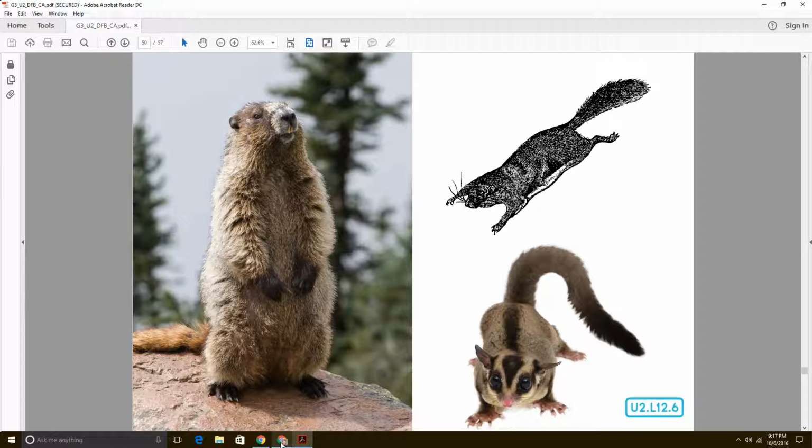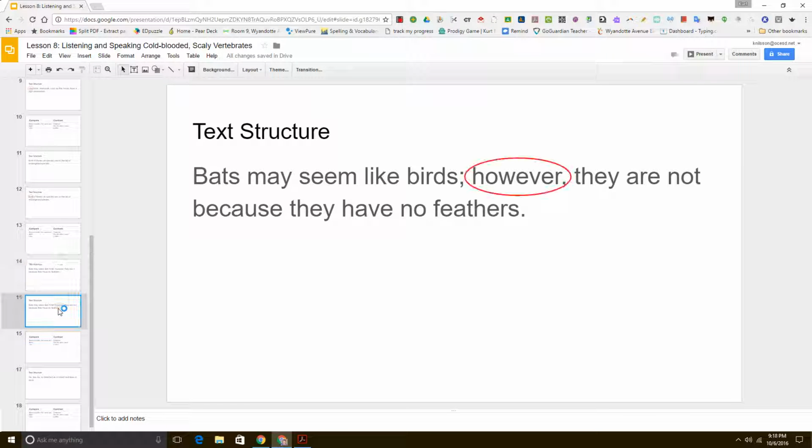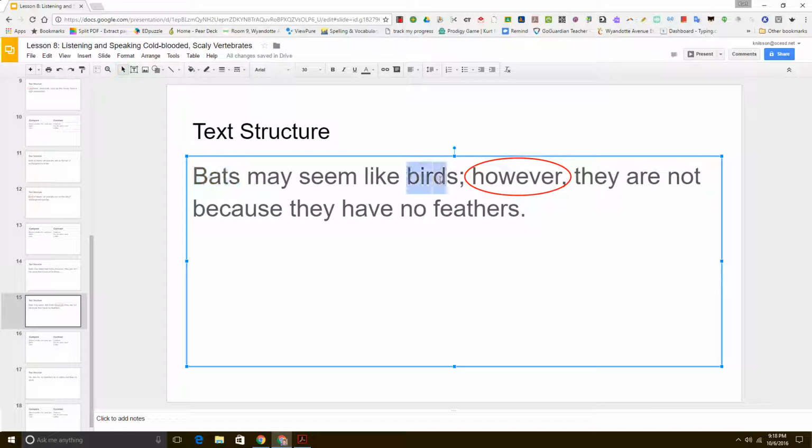All right, boys and girls, let's take a little text structure break again. You just heard Rattenborough say, bats may seem like birds, however, they are not because they have no feathers. Well, here's a key word here that tells us what the structure is that he's trying to give us. Bats may seem like birds, however, they are not. The word however is a contrast word. That means that Rattenborough is trying to explain how two things are different. He's trying to explain how bats are very different from birds, because birds have feathers, but bats have no feathers. All right, on with the show.